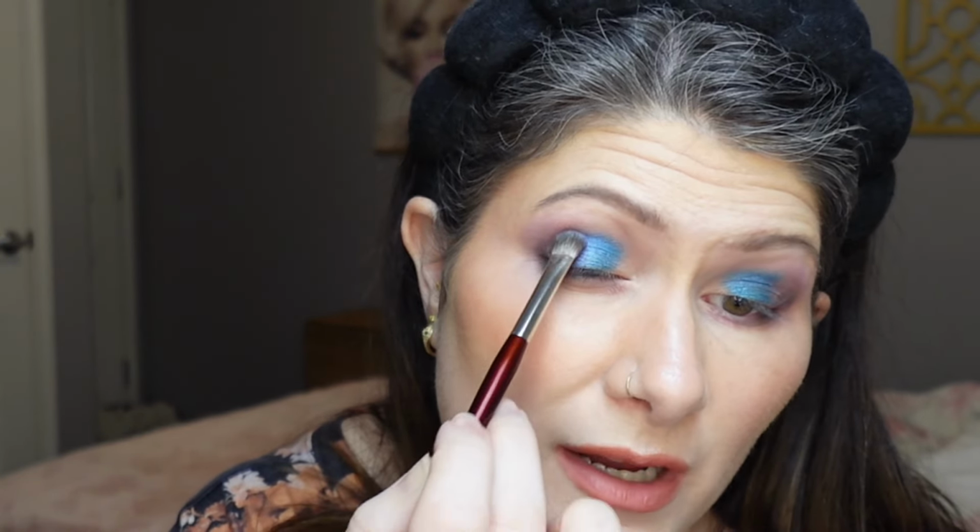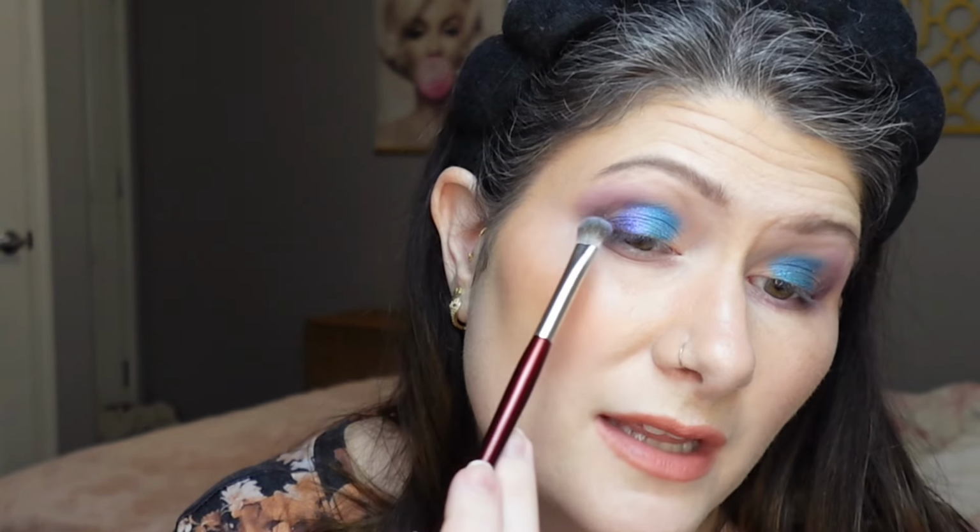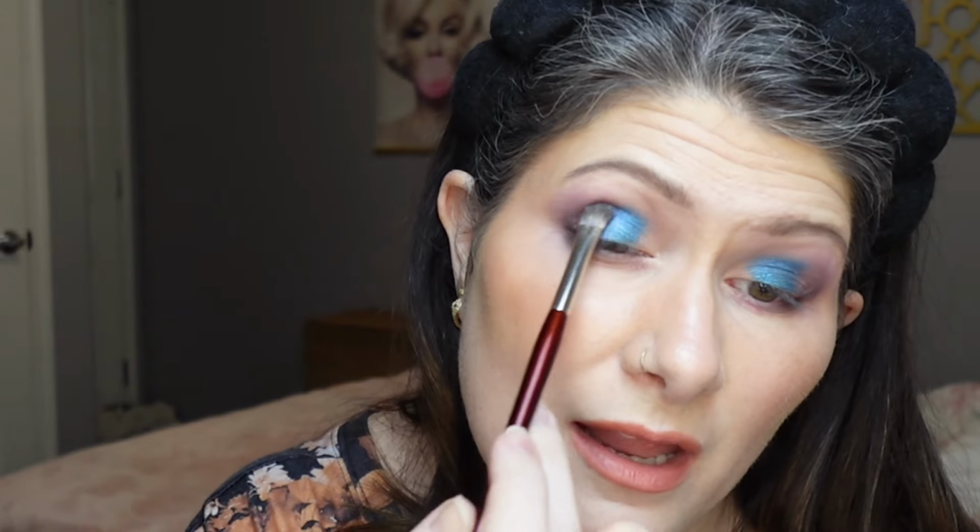So I'm going to start by pressing it right along that line, and then we're just going to kind of take that brush and just kind of go back and forth and just kind of smooth it into that other shade. You see how that has such a better blend than what we had going on? That is what I'm going for.